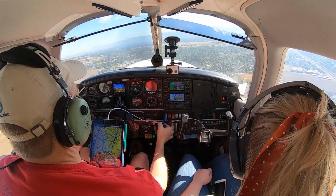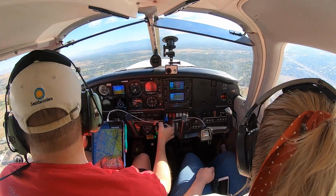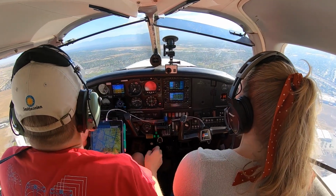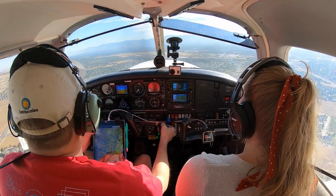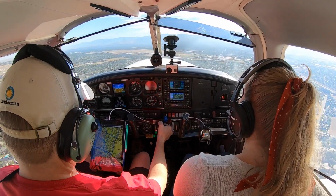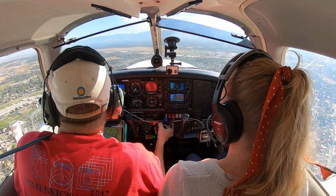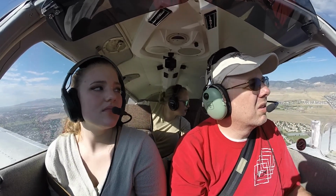South Valley traffic, Arrow 28 Mike Charlie is on the 45 for right downwind traffic, 16, full stop. So somebody is at our altitude on the downwind. Looking for him. Which way is he supposed to be? He's going that way right now. South Valley traffic, Tiger 20367 will take the active 16 for departure. South Valley traffic, 991 Echo Whiskey, point of the mountain 6000, inbound 16. Don't see anybody. As soon as he turns here, we'll see him.